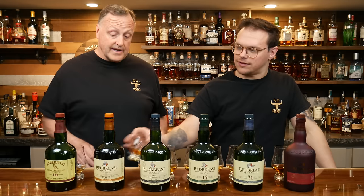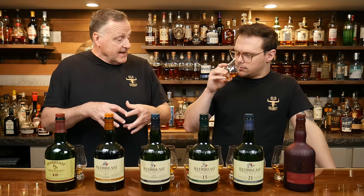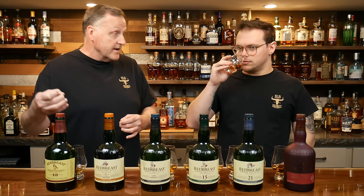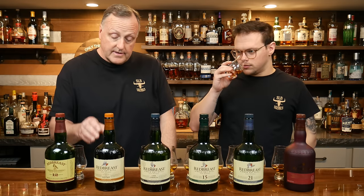All right. This next one is Redbreast Lustau Edition. Lustau. Okay. Here's the deal with that. It's non-age stated, right? It's the same aging process. However, it is vatted and then rebarreled in Bodega Lustau sherry barrels and finished for an additional year in those sherry barrels. Okay. So it has an additional year of aging finishing process just in those Bodega Lustau sherry barrels.